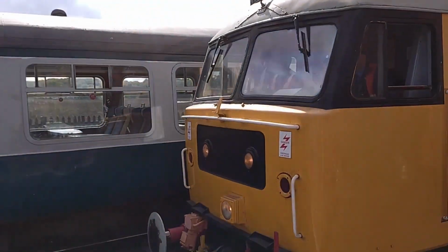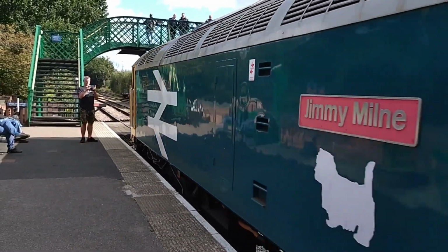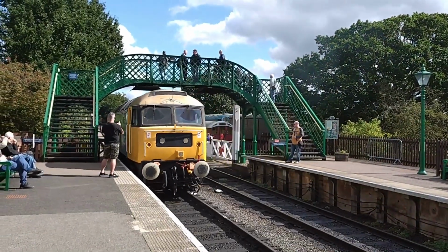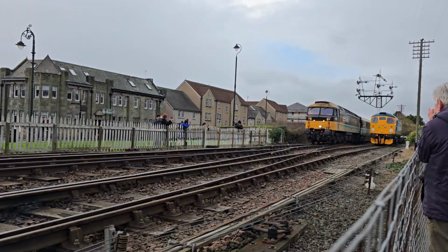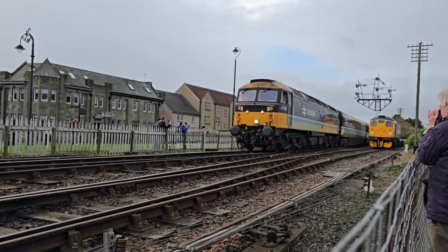The Class 47 wasn't just another locomotive. It was a revolution in British rail transport. For nearly 60 years, these diesel giants have powered through the rail network, shaping the way we travelled and transported goods. And while they may no longer dominate the rails, their legacy is far from over.